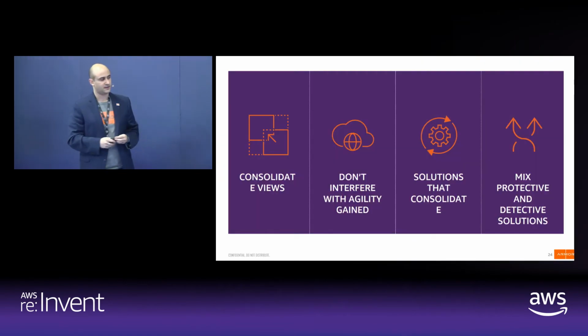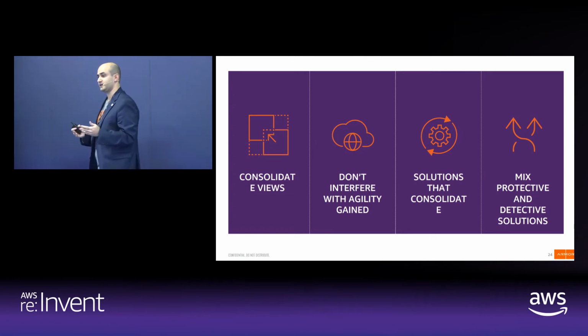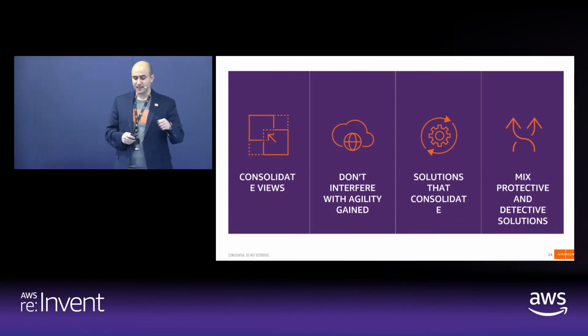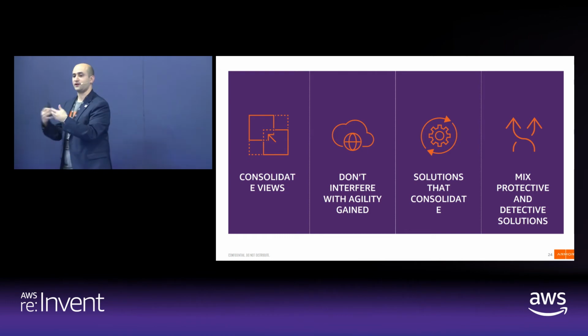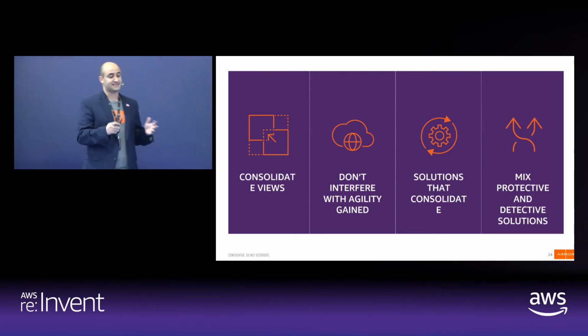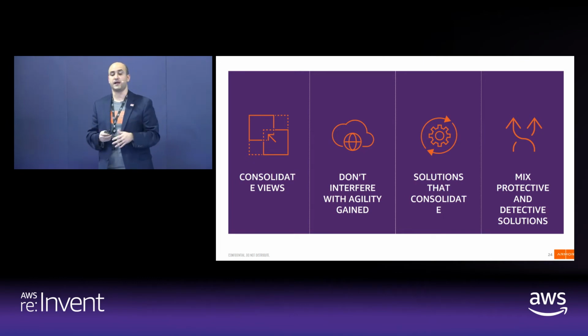Understand your environment. Consolidate those views, right? You're going to leverage the agility that you're gaining from public cloud so that your business can move quickly. And moving quickly means being able to automate and leverage all of that. And then those solutions that consolidate or help are the ones that you should be focused on. So if I can leverage Macie, get context for my data without having to build a lot of logic or, call it, work up front to ensure I understand what's going on, it becomes valuable. And then in that same breath, mixing all of these solutions that bring you protection and detection into one layer becomes the critical next step.